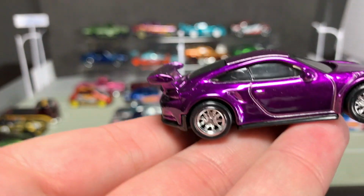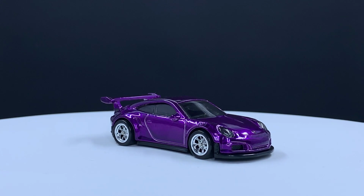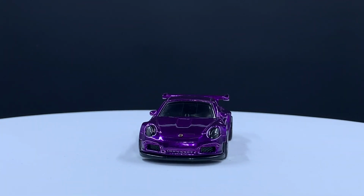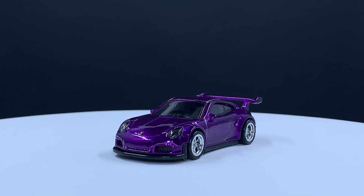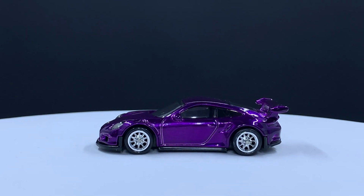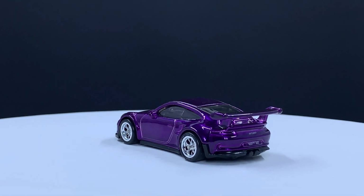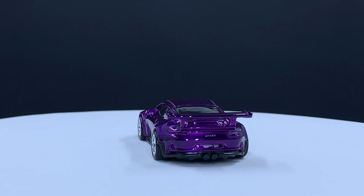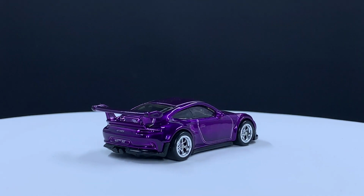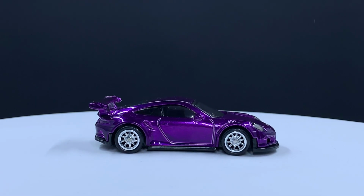And it is a star. Another plain Super just like the Tesla. Headlights are part of the window, so you have the headlights in the front. Well, you do have the Porsche logo on the hood. So they did put the Porsche logo on the hood, and then you have the GT3 RS, and then a very tiny, next to the Hot Wheels logo, you have the Super Treasure Hunt logo right there on the rear. And that's it. Just a really, really cool casting.